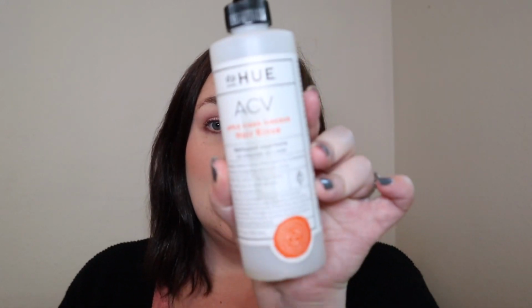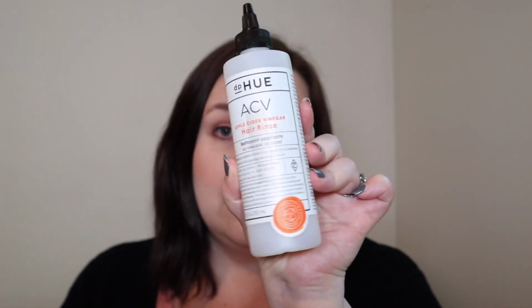And then I have two hair products, shower items. The first is this DP Hue apple cider vinegar hair rinse. I love this stuff. I use this to double cleanse in the shower once a week. So I'll do this as my first step in my hair. I'll massage it in, let it sit, and then I'll rinse it out. And then I'll just go in with my regular shampoo. And my hair and my scalp feel really clean after I use this.